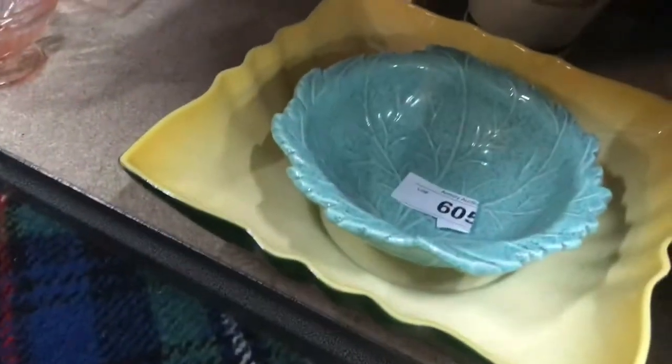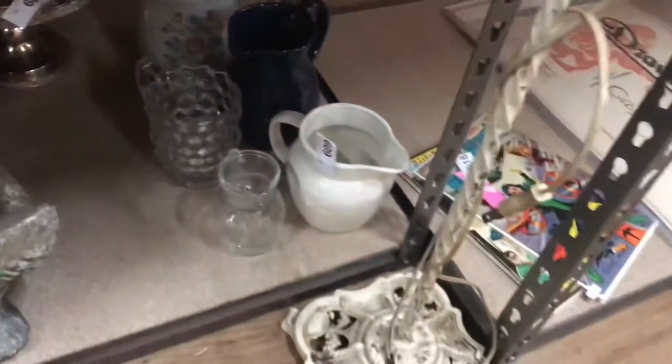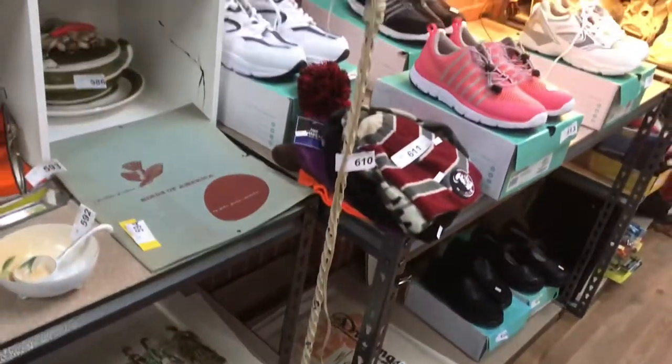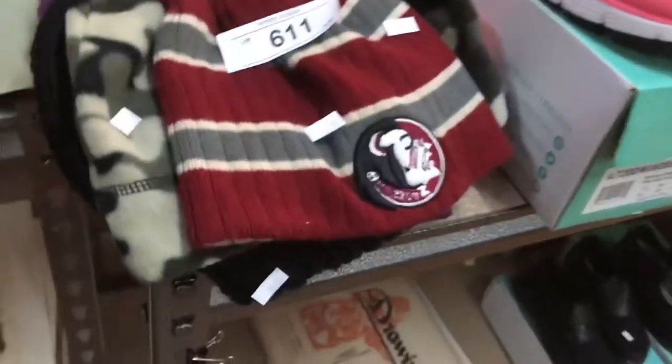Coin sorter. Jim Harrison signed prints. Assorted planners. Watermelon Boy concrete yard art. And a wrought iron Victorian floor lamp. Nice new toboggans. And these are Apex shoes.